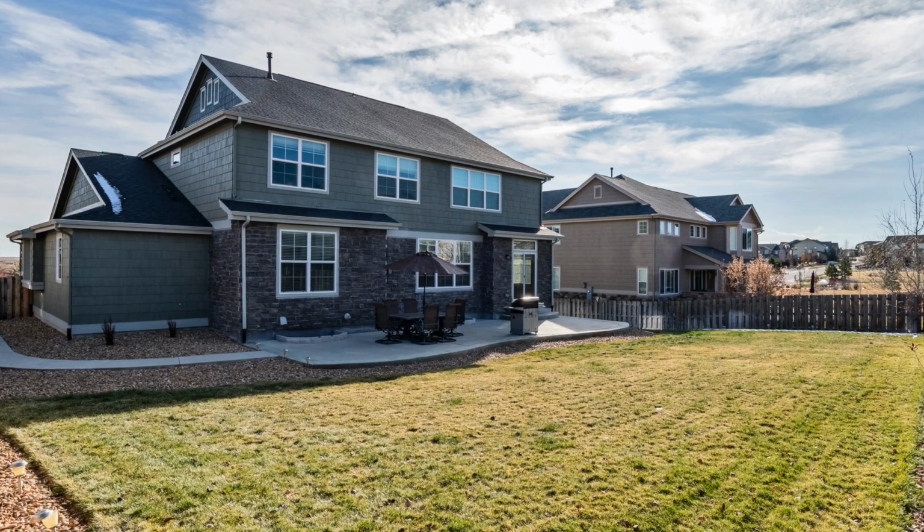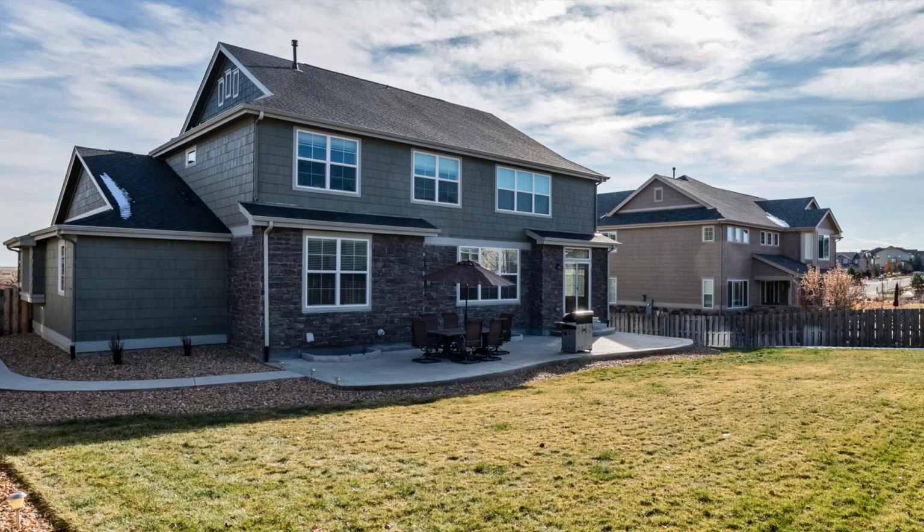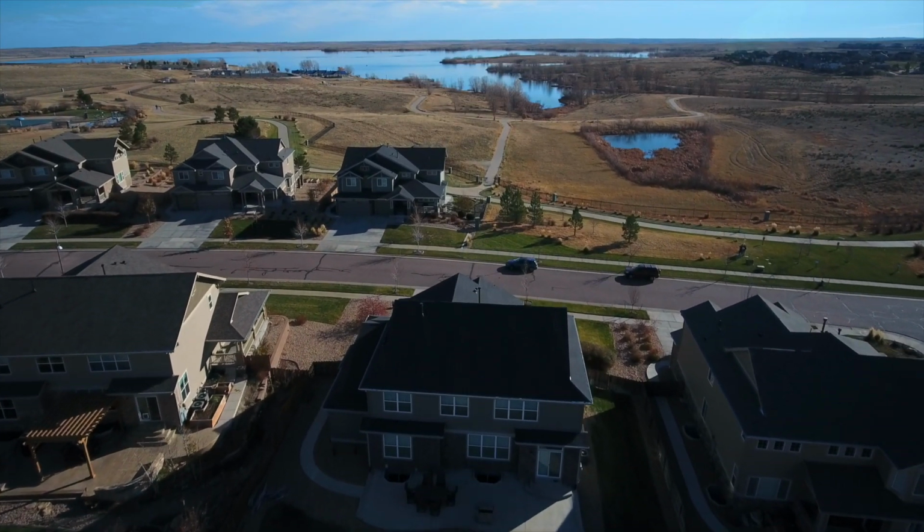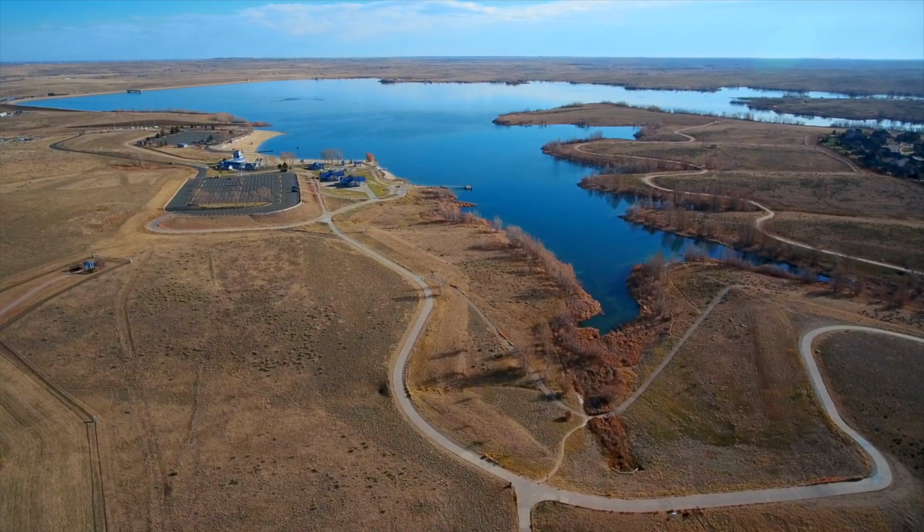The backyard, great patio area, nice flat yard. You know my business, they talk about location. Well, I'll tell you what, this property has it all. As you can see behind me, the house is located right across from this location. We're looking into Aurora Reservoir.